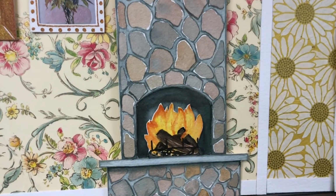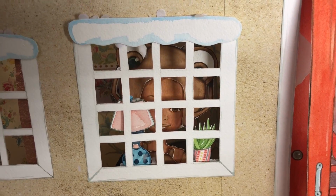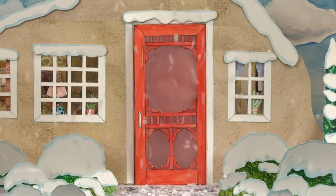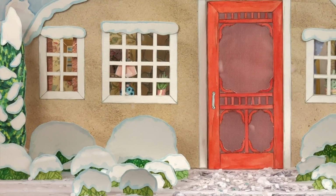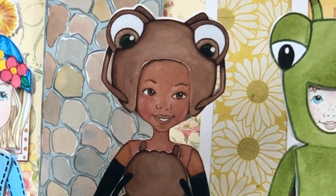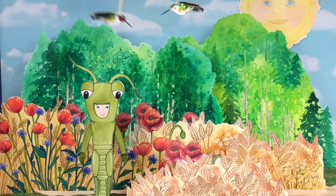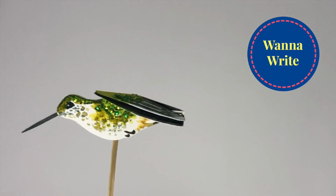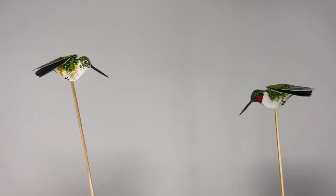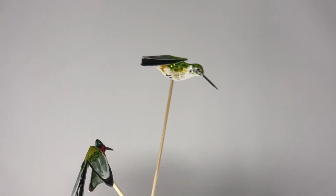What I enjoyed was the ant's house because it was like a real house that I could live in. It had a crackling fire and windows and the screened-in door, the walkway, and it had snow on the bushes. It reminded me of a real house. It was fun. We also introduced our hummingbirds, Mustang Charlie and Juana Wright. They fly really fast, and we enjoyed their company.